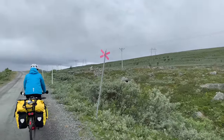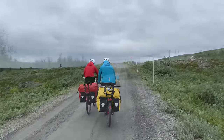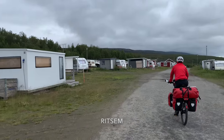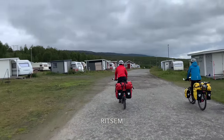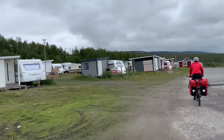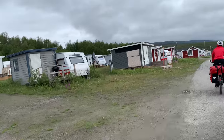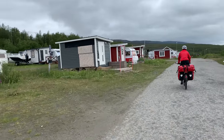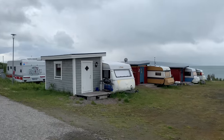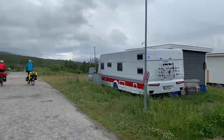Markers on the side of the road, just give you some idea how deep the snow is up here in the winter time. In Witsem there's a pretty big camping site, lots of caravans here, but we don't see any people at all, it's completely deserted. And they all seem to have these shed wooden hut things on the side of them. This is used in the winter, maybe.